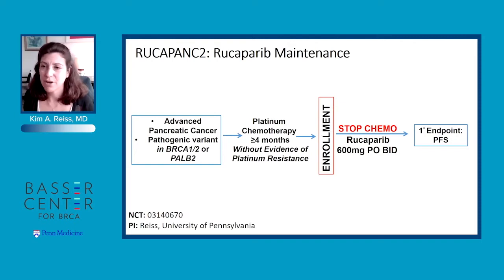This slide shows the schema for a second, slightly different maintenance trial that is currently ongoing at UPenn. We presented an interim analysis of this trial at AACR in 2019, and the final manuscript is currently in press at the Journal of Clinical Oncology. In this single-arm phase 2 trial, which was highlighted by the geomap that I showed you earlier, these are the patients who joined this trial.